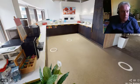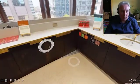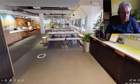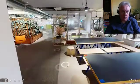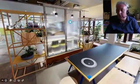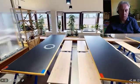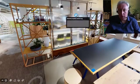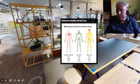Okay, so we move on through the eating area, through the meeting area, which is what we call our town hall space, and we move on to the water wall area. Now, we mentioned earlier about the sense of home, and this is key as well. The area that we're looking at now is beneficial to our cardiovascular, our immune, and our nervous systems, and it's really about biophilia.